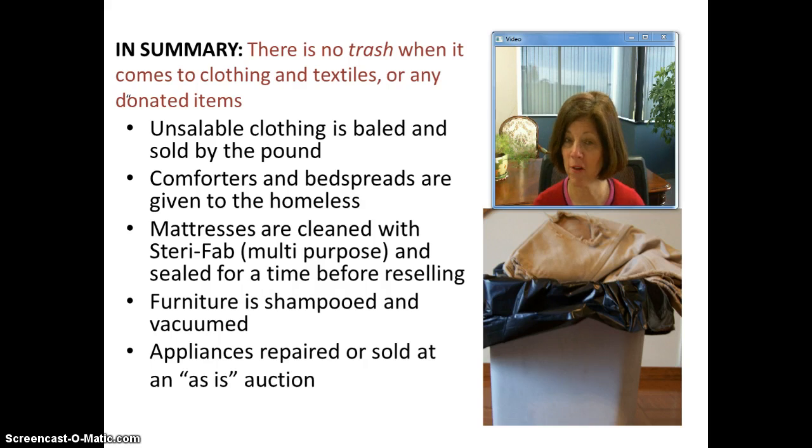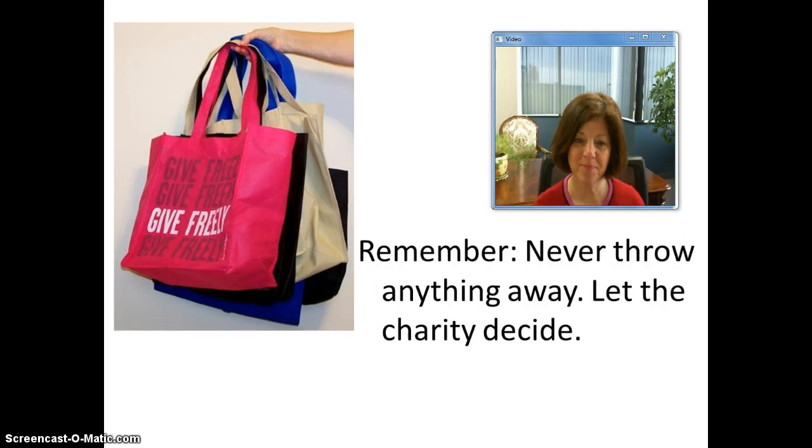It is an antifungal, an antibacterial, an insecticide. It kills a whole host of living organisms. But it's sealed for about 30 days, and then once the plastic is removed, it can be resold. Furniture is shampooed and vacuumed, and appliances are repaired or sold as is at the auction. So remember, never throw anything away. Let the charity decide.